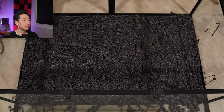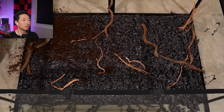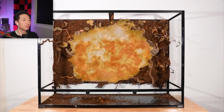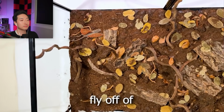That of course means we need to stick tons of overhanging branches to this spray foam to seal them in place. Then we cover all this excess spray foam I laid out in natural stuff like dirt, leaves, and bark, and boom, this background is finished. Yes, sir. These overhanging branches will be perfect for our dragon to sit on and, of course, fly off of.